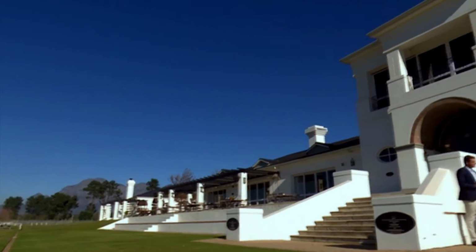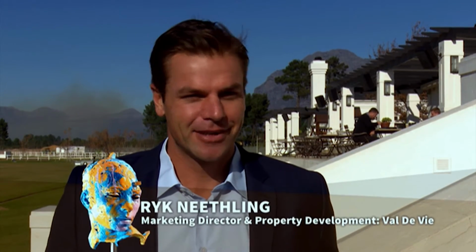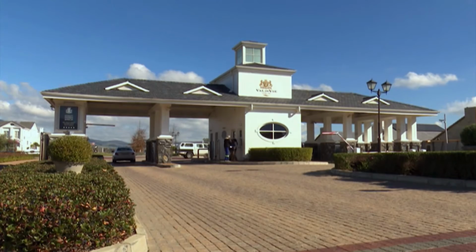Rick, I love my family and I'd hate to see anything happen to them. How does Val de Vie go about ensuring the safety of all of their residents? Security is by far our number one priority. My personal experience, they broke into my house 7 times when I used to live in Pretoria, and I said, that's it. Had enough, and I moved down here, and it's something that we work on every day.